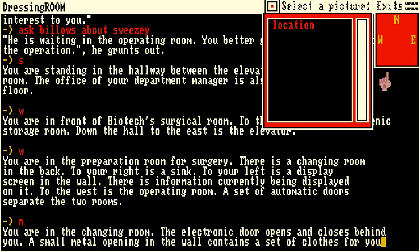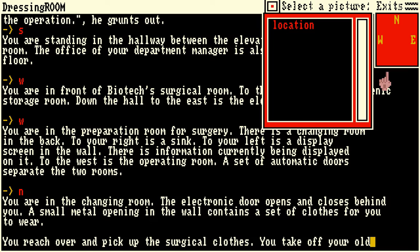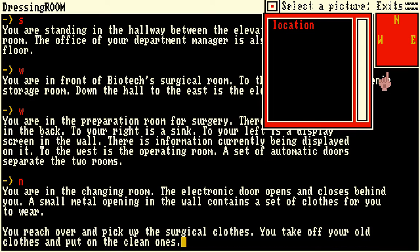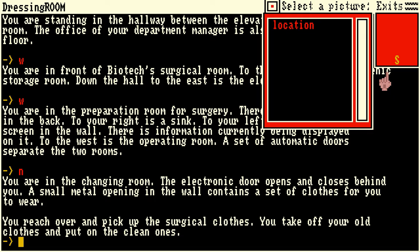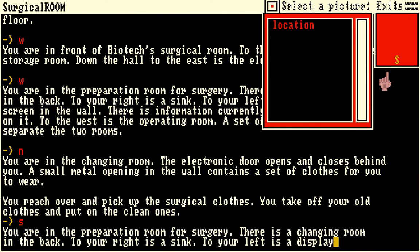The electronic door opens and closes behind you. A small metal opening in the wall contains a set of clothes for you to wear. You reach over and pick up the surgical clothes. You take off your old clothes and put on the clean ones. You are in the preparation room for surgery.